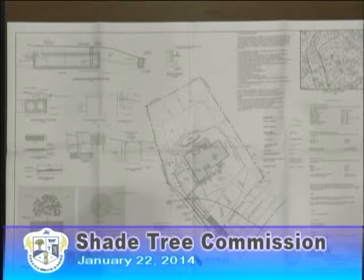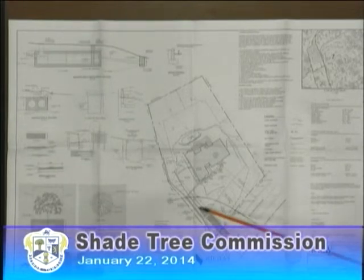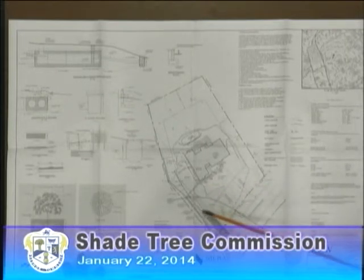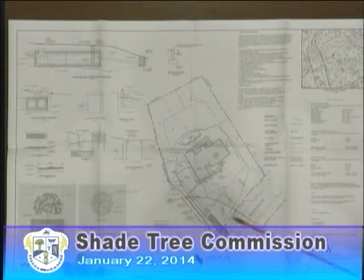The existing driveway is going to be the same. Stays the same for the new house also? I mean, the entrance apron anyway? The existing driveway comes up here, and this is the existing house here. This is the existing driveway. The new driveway will go past it, and the new house is further to the rear than the existing house.